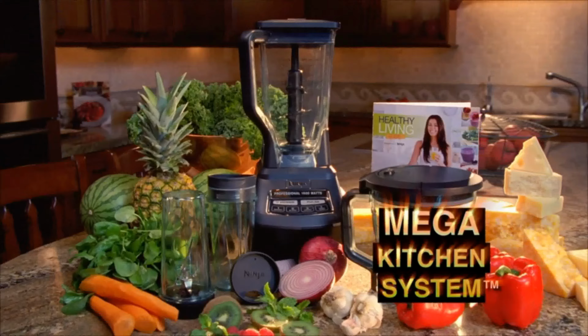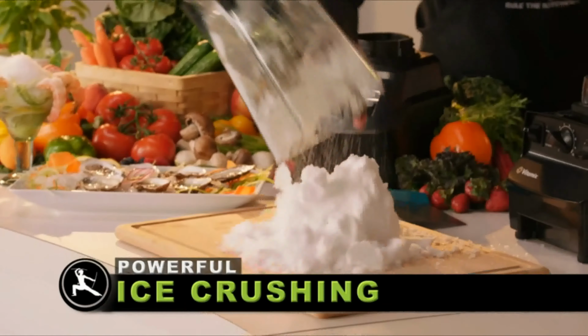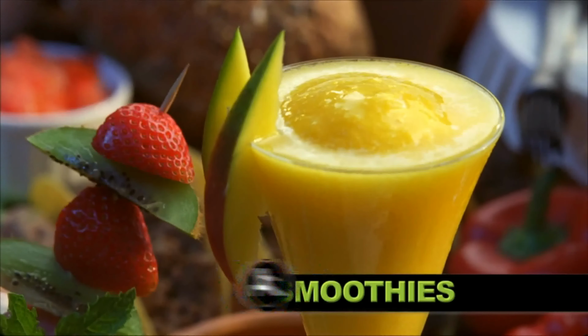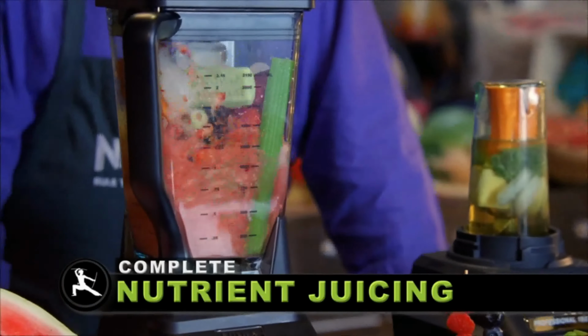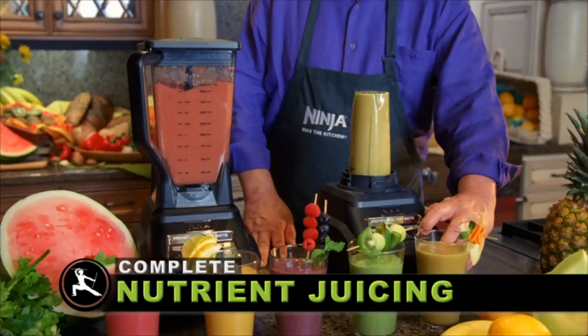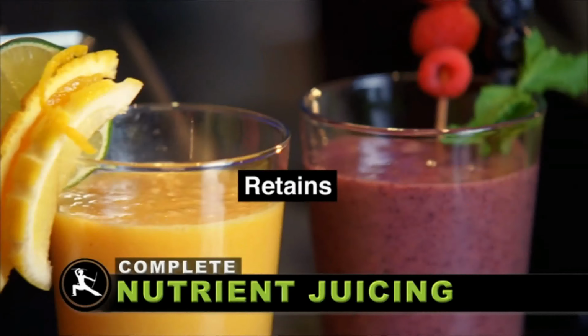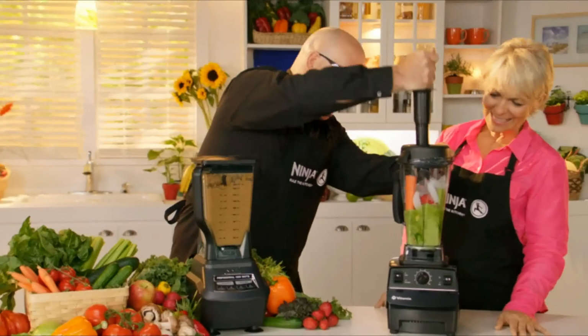The new Ninja Mega Kitchen System, featuring professional blending to instantly crush ice and frozen fruit to create restaurant-quality frozen fruit drinks and smoothies. Professional juicing to instantly pulverize and liquefy ice, entire whole fruits and vegetables, making complete nutrient juices that retain all the nutrients and fiber with no tamping and no extra water.